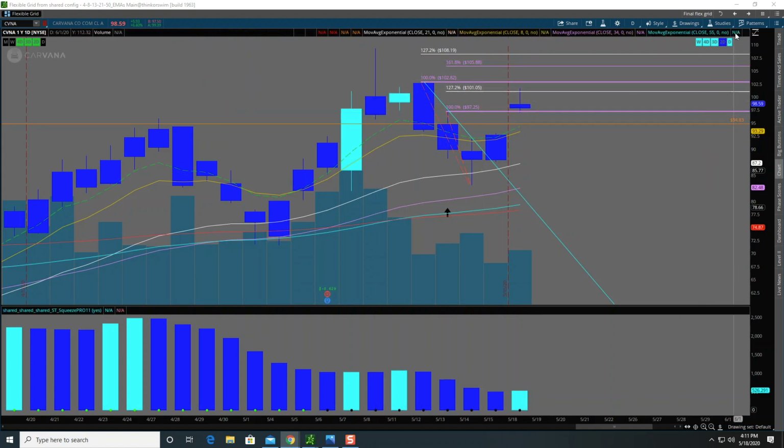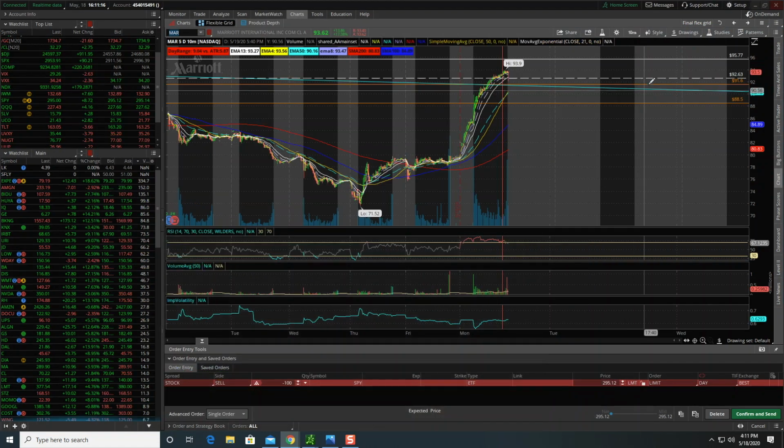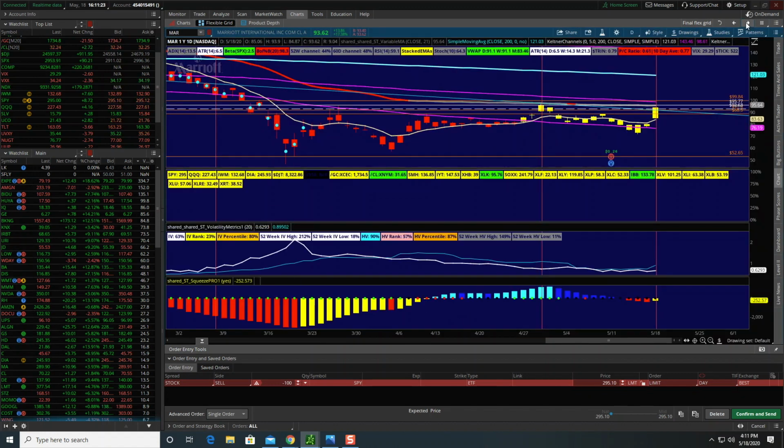The next trade we put on was Marriott. And we put that one on today. Also alerted through Twitter. And soon we'll have live alerts through Discord for anyone that's interested. Let me show you why we put on this trade.